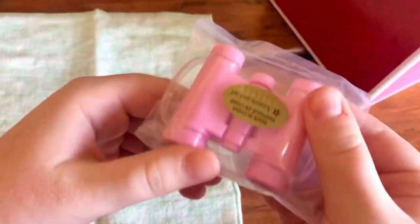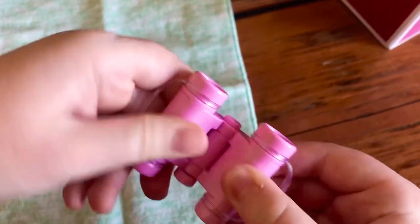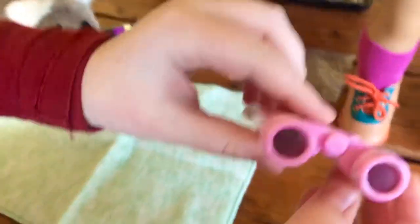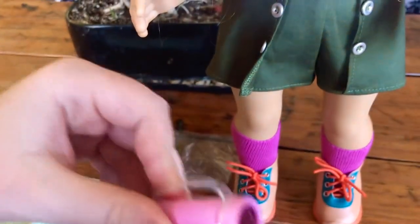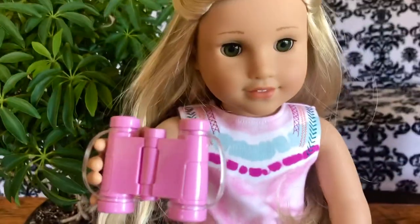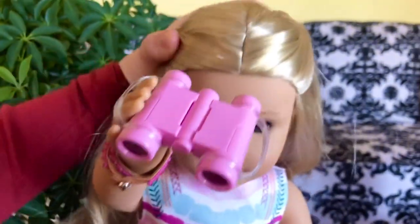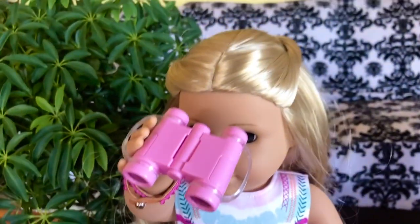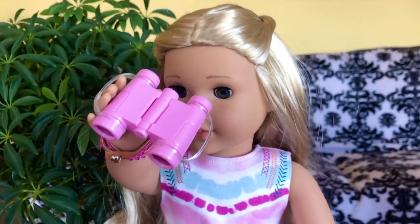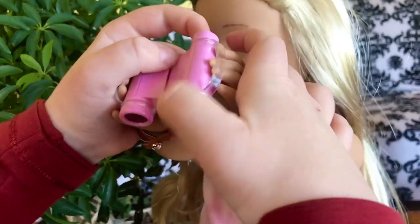Here are some binoculars. I like how they have these plastic things on the side so your doll can hold it. It works great for holding it with one hand, but it doesn't really work for holding it with two hands.